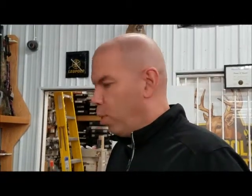So it's a pretty simple process, as you guys can see. It's not rocket science. There's nothing to be scared of. So I think that's going to wrap it up for our long gun portion.